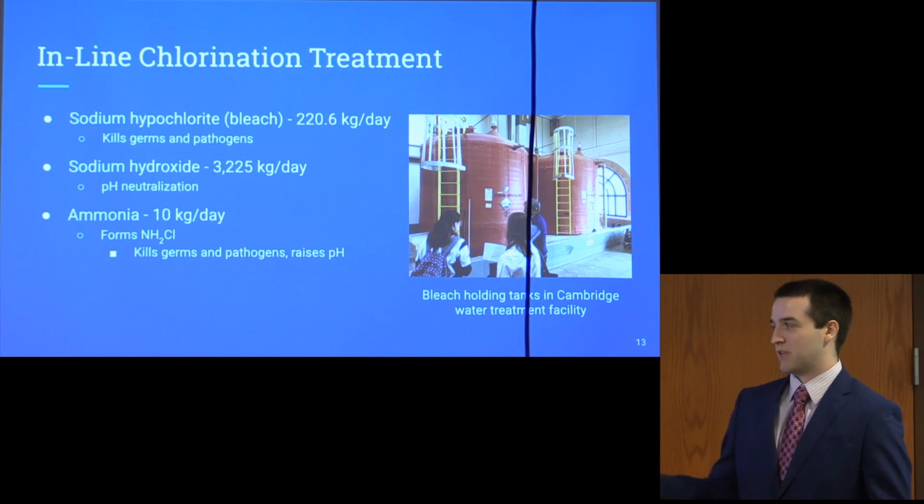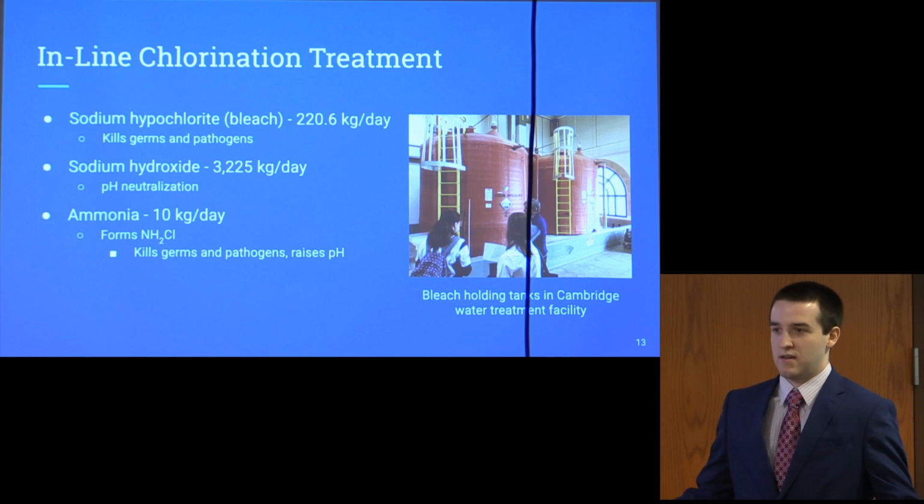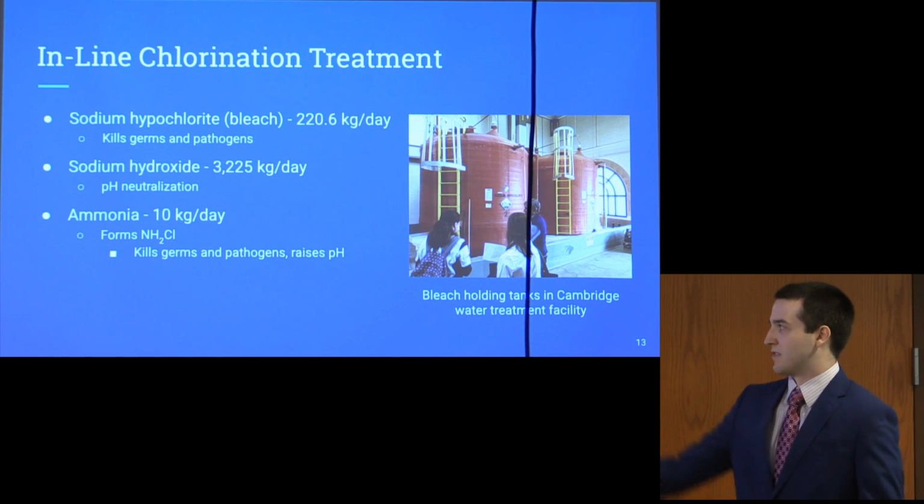And obviously, bleach and ammonia are very bad together if you mix them, but the ammonia is such a small amount, and this is all spread over the course of 24 hours that it's not an issue in this case. And again, this is from Cambridge, just an example.